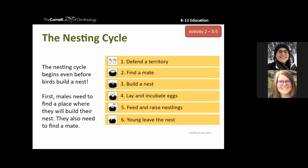All right, so let's dive into the nesting cycle. This is one of the set of activities. It can be done separately, but I do recommend that they're done together. And I want to say this is activities 2, 3, and 4. We break down the nesting cycle into bite-sized pieces.